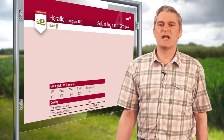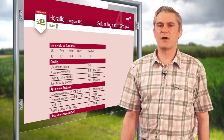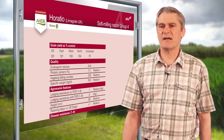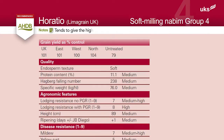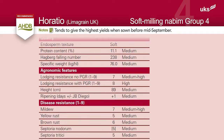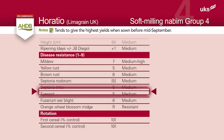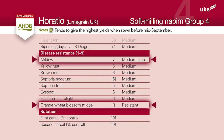Horatio first came onto the list in 2012. It is a soft milling variety rated medium for distilling and meets the UKS specification for export markets. Horatio tends to give the highest yields when sown before the middle of September, has resistance to orange wheat blossom midge and high resistance to mildew. The variety is no longer in trials.